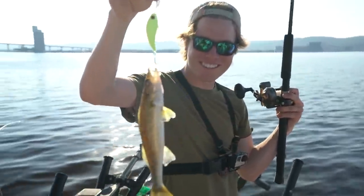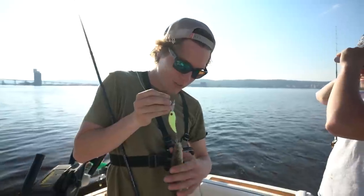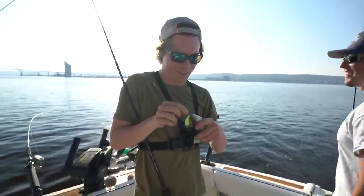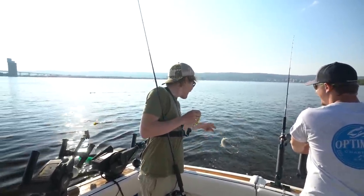That's what we're about today, boys. We switched it up from going for trout and salmon, and we went out for some walleyes. And as you can tell, we're catching some absolute monsters right now. The walleye bite is on fire. I don't think that one's going to go 15. What do you think? No. He goes home.